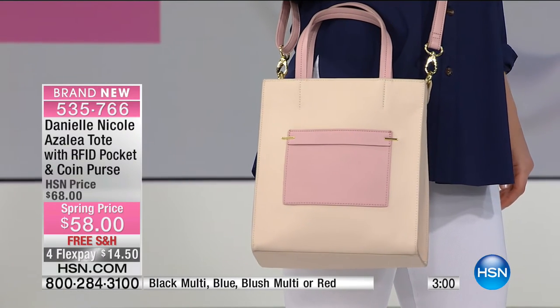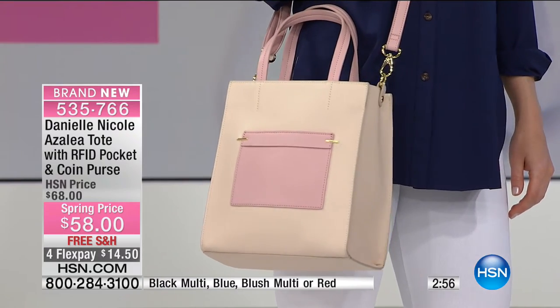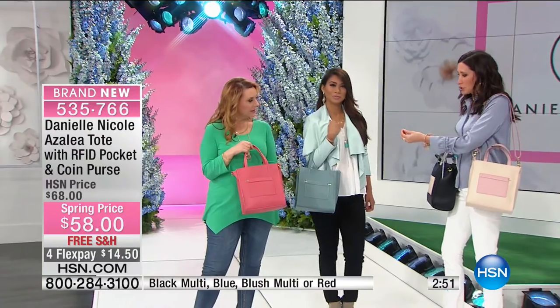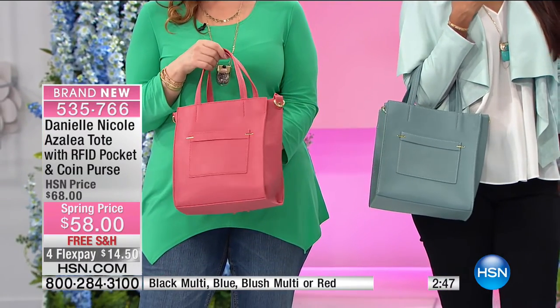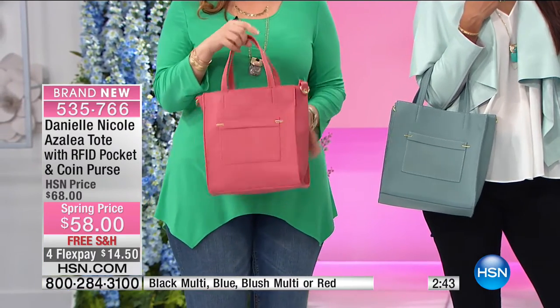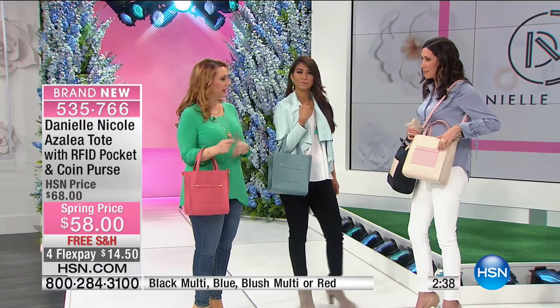And the size, let's just talk about the size really quick. This is your medium size. It fits your reader, it fits your wallet, it will fit a notebook, and it has that crossbody strap. So it has that very sophisticated look. So when you go out at night, you can take off the crossbody strap and wear it as a mini tote. Really fun, really cute. You're ready to go, and it has these bright, great colors, too.